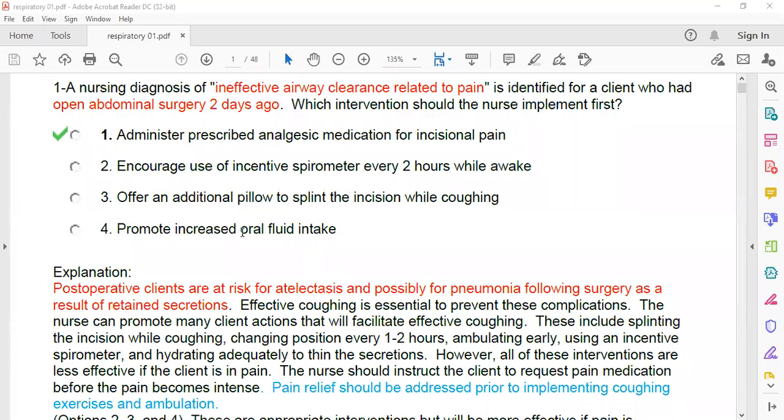Promote increased oral fluid intake. For a patient after surgery, even after 2 days, you definitely encourage them to take in fluids, but it is definitely not the first priority. Fluid intake is important, but this patient has no input-output complication.